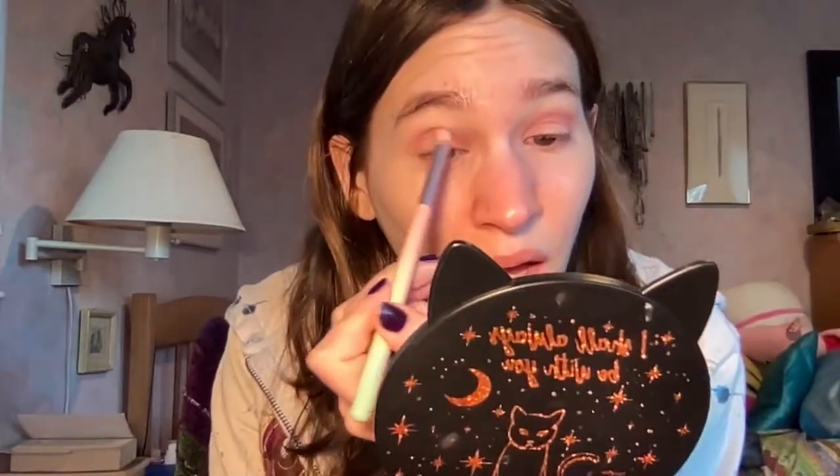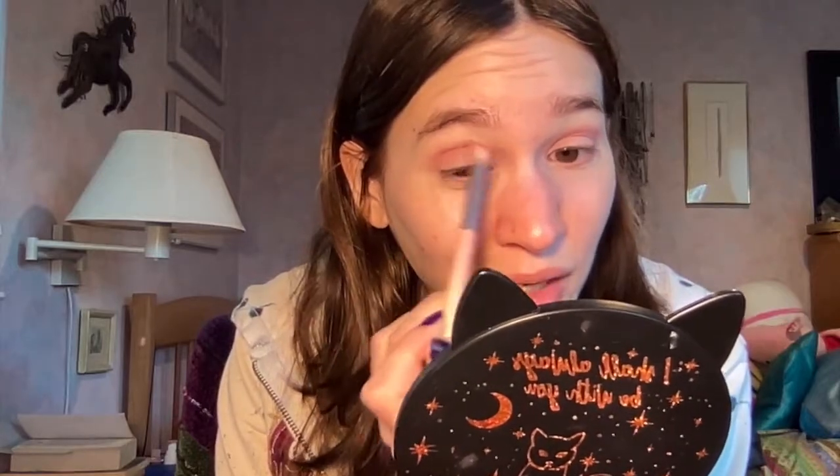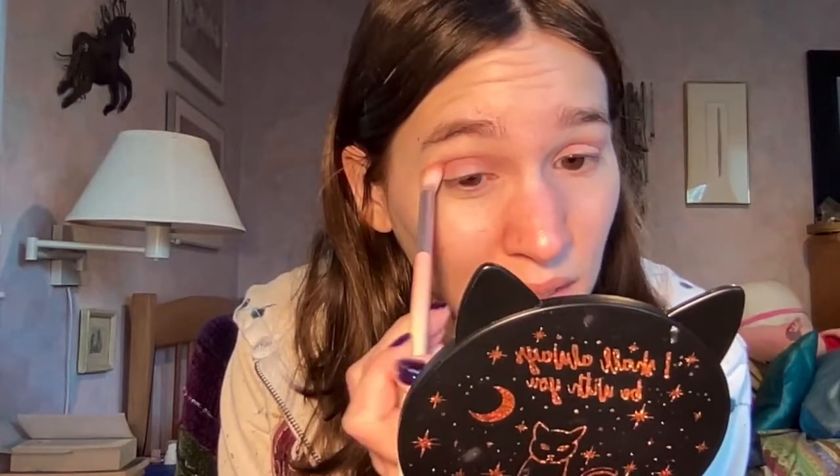And I didn't really want it to come this early because, like I said, I'm still trying out a couple of other palettes, and I thought it wasn't gonna come until mid-January. So yeah, I'm just gonna blend this out.